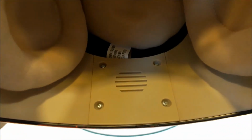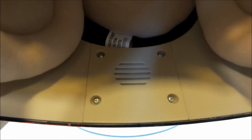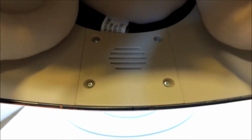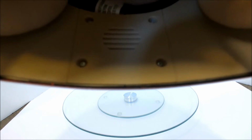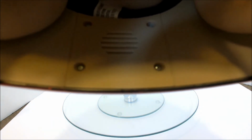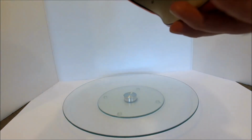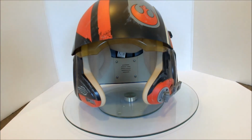So, sound wise, it's basically like that. You hit the button and it makes the sound of like an X-Wing, along with BB-8. And I don't think the side button actually deactivates that. You actually have to flick the switch, or at least in my case I've always had to flick the switch.